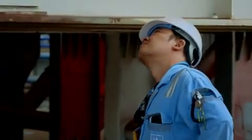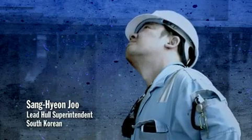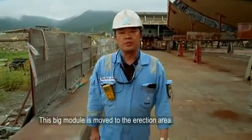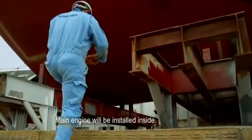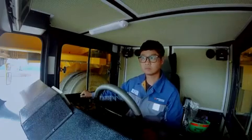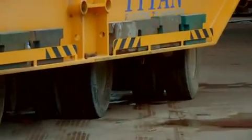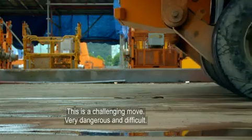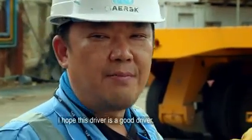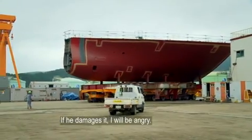Sang Hyung-ju is in charge of today's move. Today is a very important day. This big module is moved to erection area. Main engine will be installed inside. This is a challenging move, very dangerous and difficult. I hope that this driver is a good driver. If he damages it, I'll be angry.